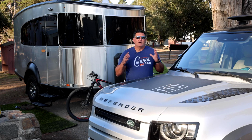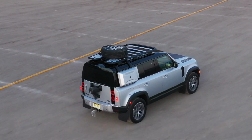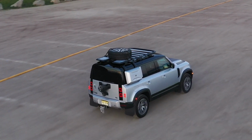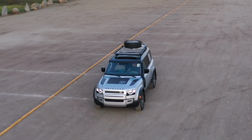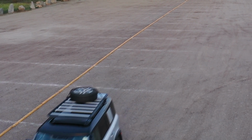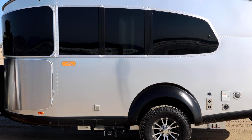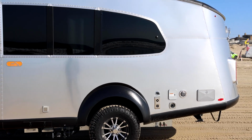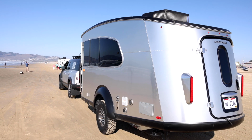We are in Morro Bay State Beach in Central California, and we have this stunning 2021 Defender 110. You've heard a lot about it. This is the loaded out version, and behind me is the all-new Airstream Basecamp 20X, which has been the hit of this park. So many people have walked up to us and inquired about it. It's just very polarizing, as is the Defender 110, but really most of the comments have been about this Airstream.